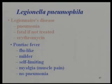Legionnaire's disease has not gone away, okay? But generally it's very treatable, and it's not treated with the importance that it used to be. Pontiac fever is another disease caused by Legionella pneumophila. Pontiac fever is more of a flu-like disease. It's not a pneumonia. It's milder, it's self-limiting, and you often get muscle pain as you would in the flu. So you distinguish Legionnaire's disease, the pneumonia, from Pontiac fever, which is the mild disease. They're both caused by Legionella pneumophila.